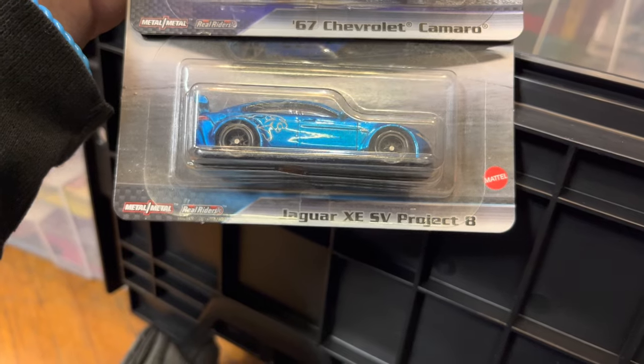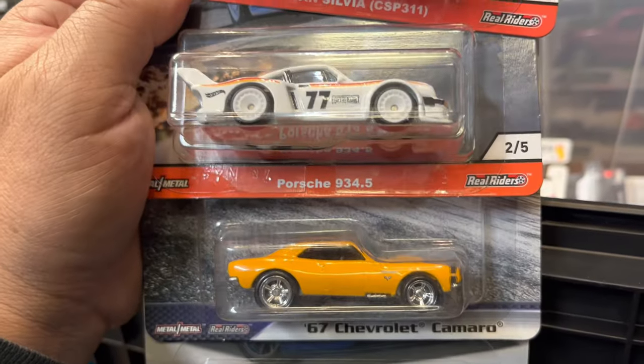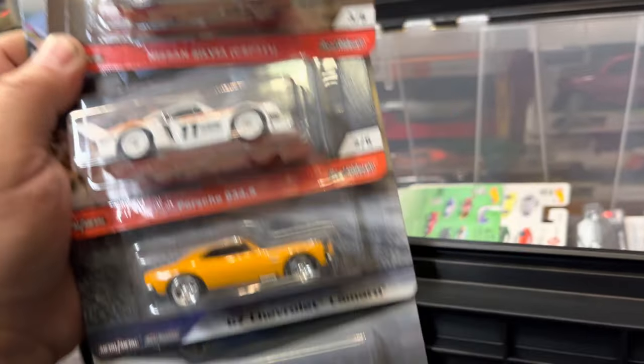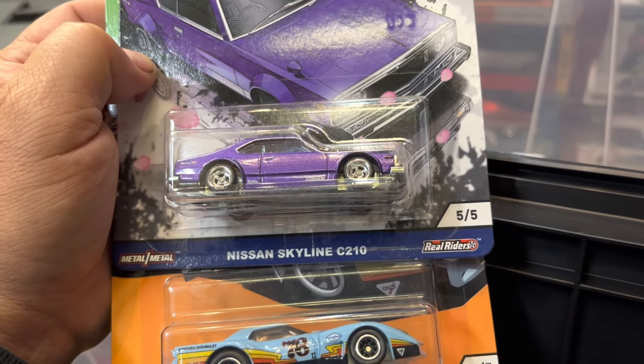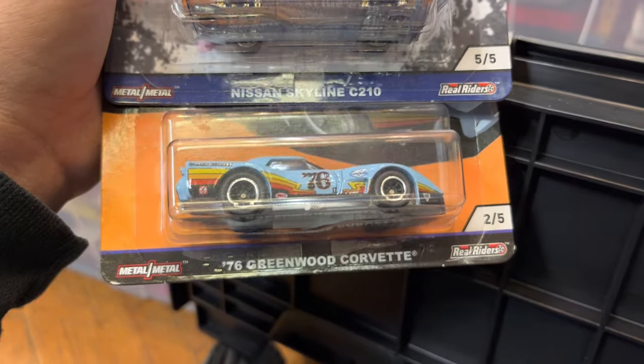Okay, Jaguar XE-SV Project 8, 6M Chevy Camaro, Porsche 934.5, Nissan Silvia CSP 311. Nice. All right. What else? Ooh, look at this. Japan Historics 2, Nissan Skyline 210, 5 out of 5, 76 Ringwood Corvette.